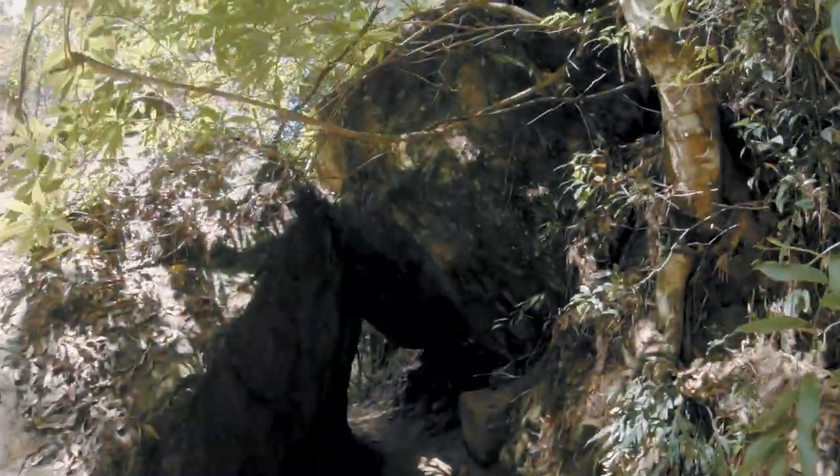Actually what I'm talking about with the caves and the rock formations and stuff. It's really cool around here. But this, check this out.